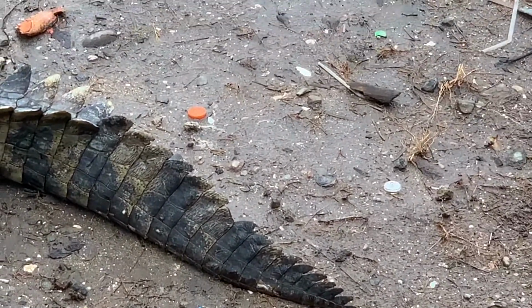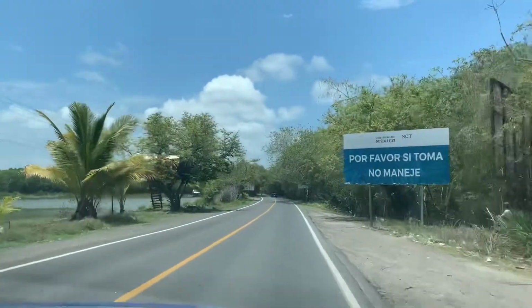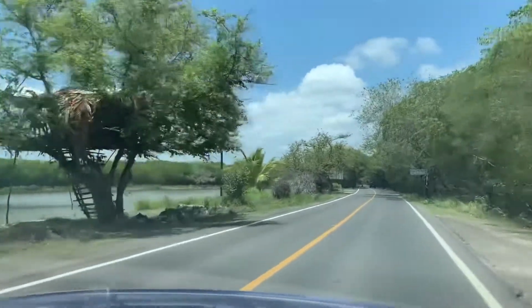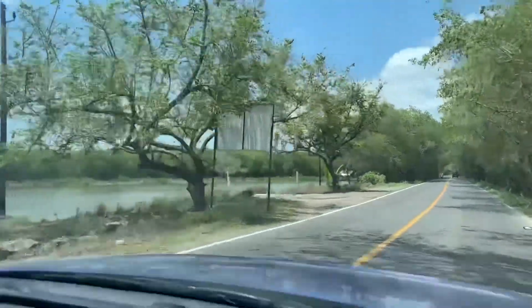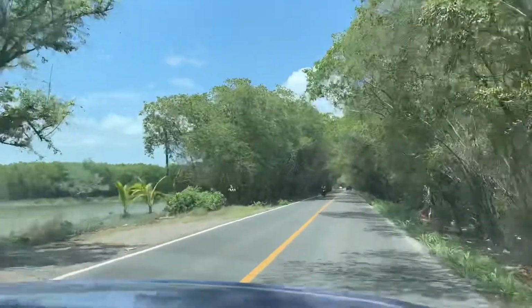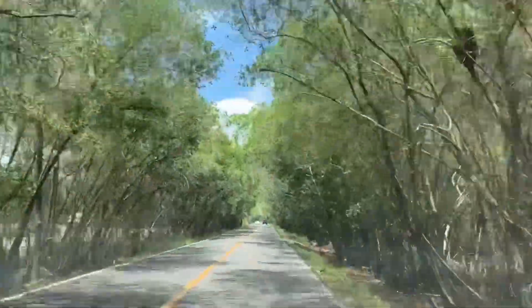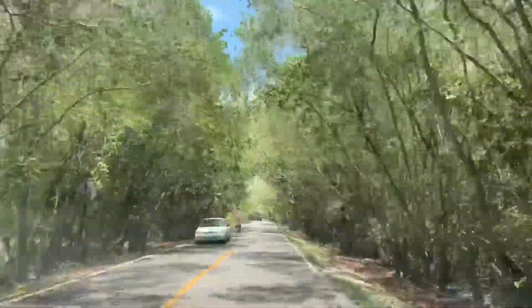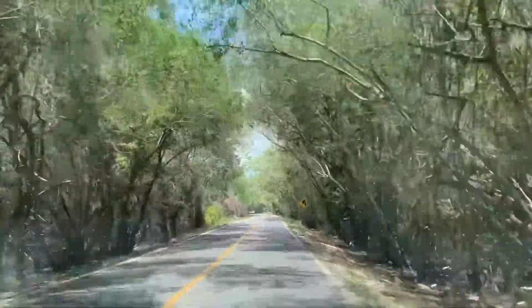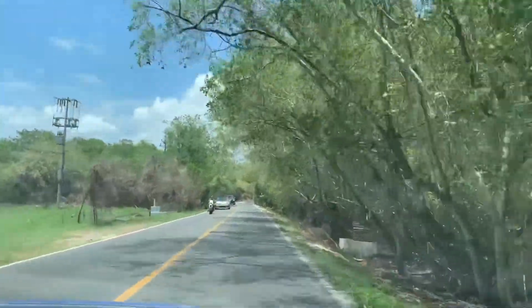We're back in San Blas. This time we're going to go to the area of the crocodiles. Not my favorite creatures, but you have to admit that they are fascinating. We will look at them in the water, out of the water, and then we will drone up and look at them in their natural habitat. Let's go.